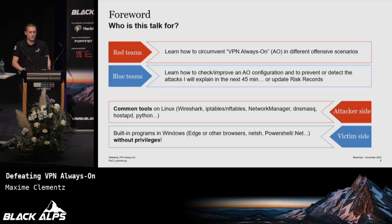So, a little bit of background. This talk is really for red teamers. If you encounter a network, a company, an infrastructure where they have VPN always on, the idea is that I want to share some bypasses, some techniques so that you can avoid this kind of control. And for the blue teams, you will learn the weaknesses of this control and try to improve the situation. One very important thing is we will be speaking about establishing some tunnels, C2, bidirectional channels, and so on, as well as doing some exfiltration.